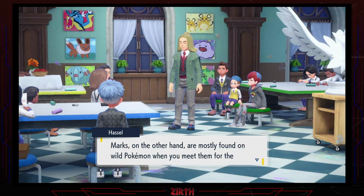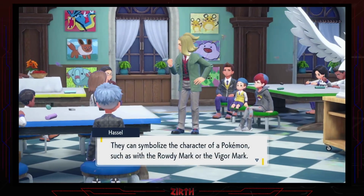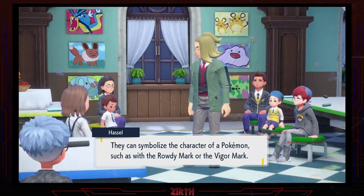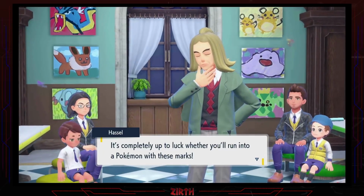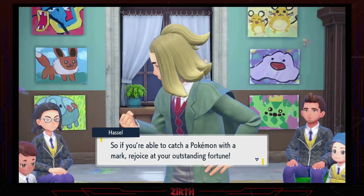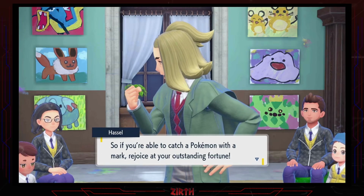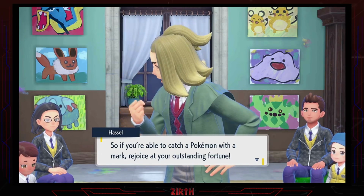Oh yeah. Marks, on the other hand, are most often found on wild Pokemon when you meet them for the first time. They can symbolize the character of a Pokemon, such as the Rowdy mark or the Vigor mark. It's completely up to luck whether you'll run into a Pokemon with those marks. So if you're able to catch a Pokemon with a mark, rejoice in your outstanding fortune. Wow, with my luck, unless it's obligatory, I won't get one.